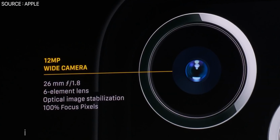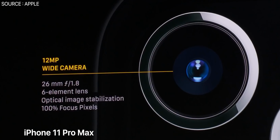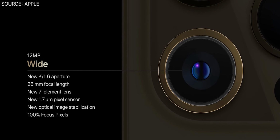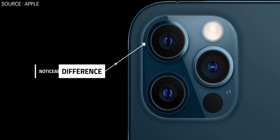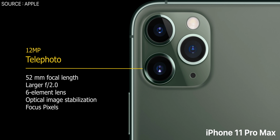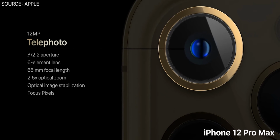If we compare this with 11 Pro Max, which has a 12 megapixel wide-angle lens with f1.8 aperture, and on the other hand 12 has a 7-element lens with f1.6 aperture, there is a noticeable difference in the telephoto lens. 11 has a 12 megapixel lens with 52mm sensor, while 12 Pro Max has a 12 megapixel 65mm sensor lens. Oh, one thing, Apple is the first to introduce sensor shift in its camera.